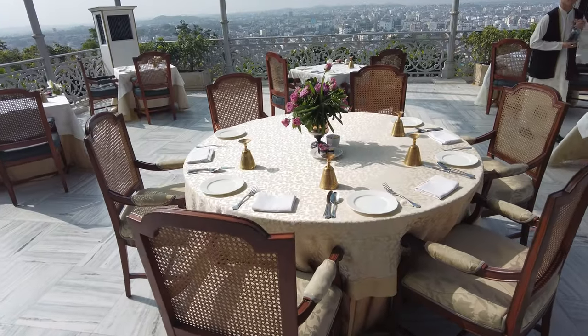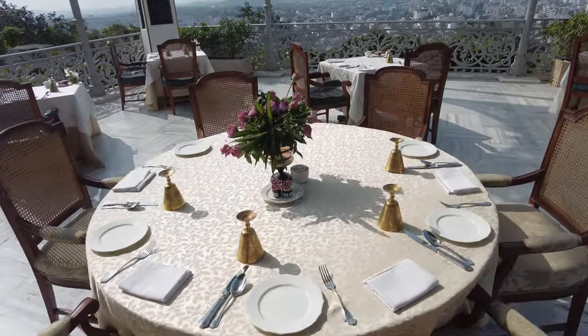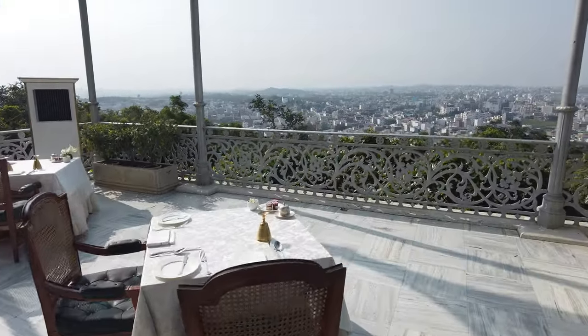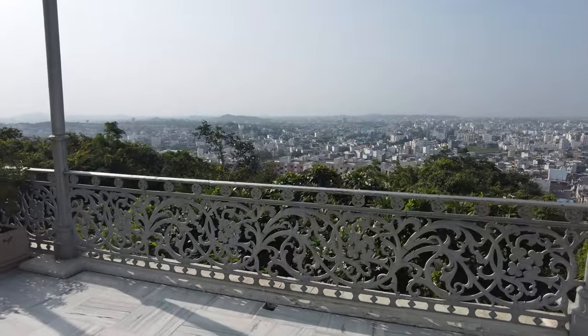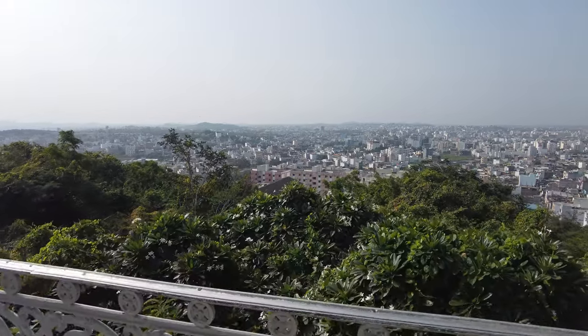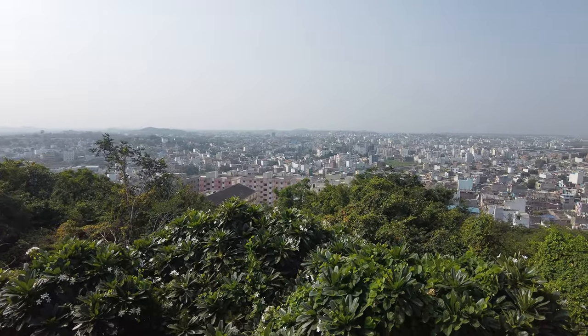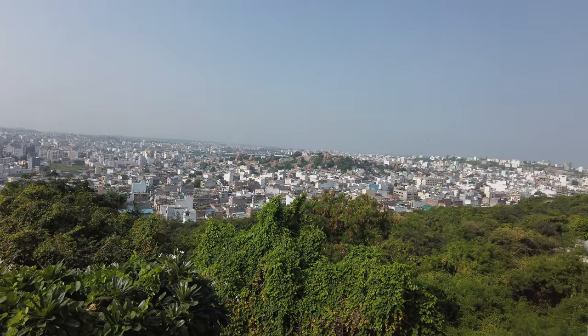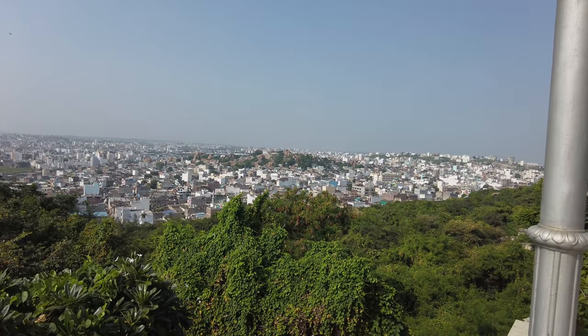We decided to sit outside under the Gol Bungalow, which is a unique space overlooking the City of Pearls. The hotel itself is on a hillock slightly outside of Hyderabad city centre and overlooks hills and adjacent towns. But it's not too far from Hyderabad's monument Charminar, about 5 kilometres.